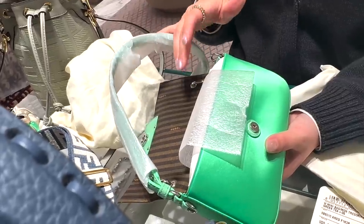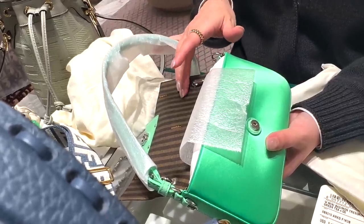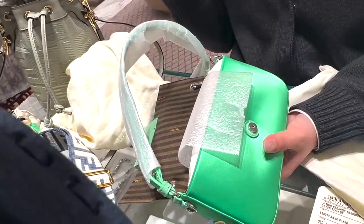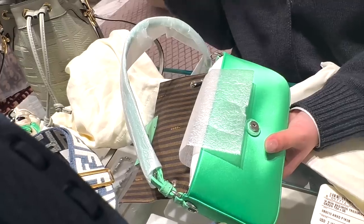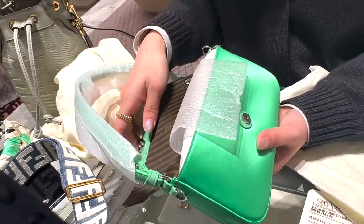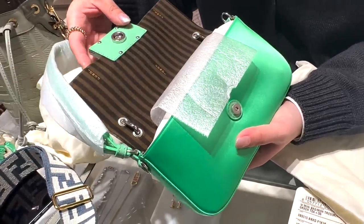1965, this is like the first original logo, right? And then since Karl designed the FF, that logo became so popular, and right now it's more iconic. Yeah, the FF print. Right. Yeah. No, this is vintage. Right. Oh, I love that.